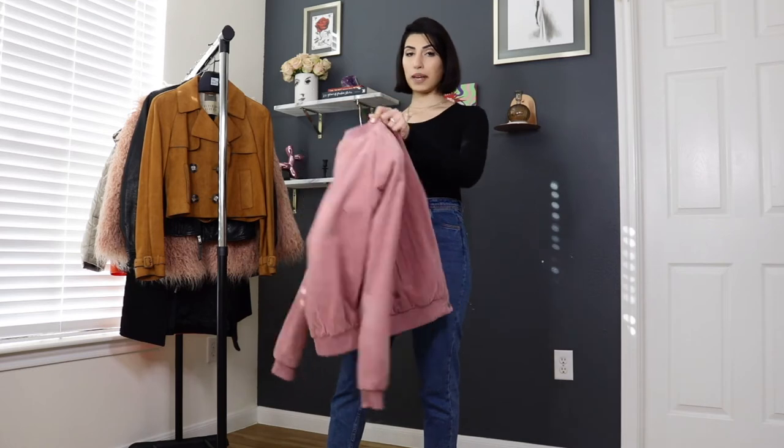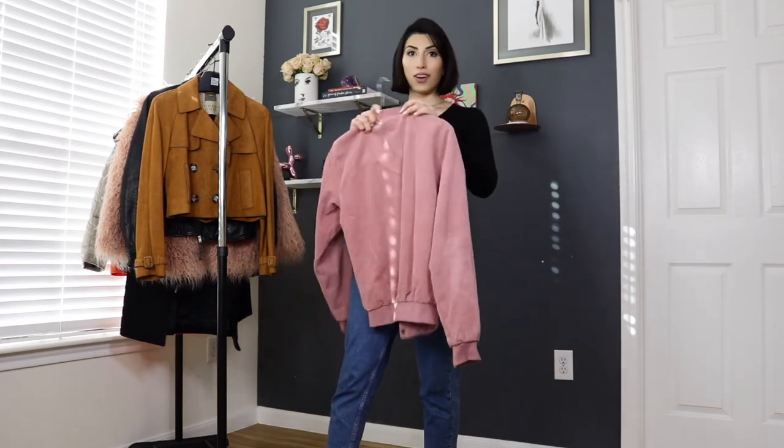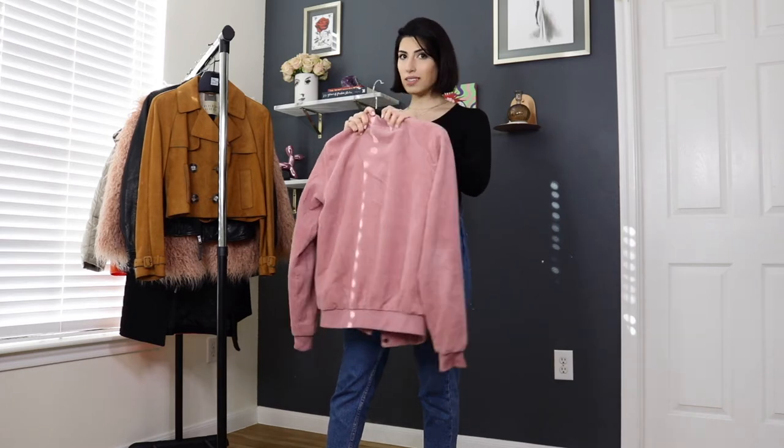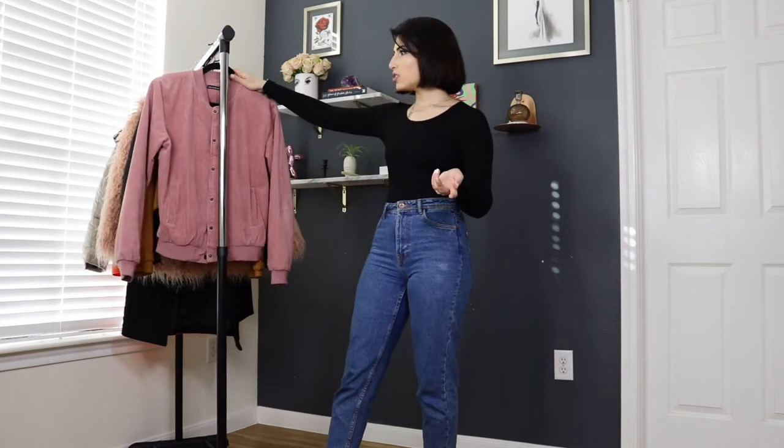It's a California based brand, so you won't see any of their boutiques in any other states, but you can buy all their items online and they are pretty affordable. I would say this jacket runs for like $35.